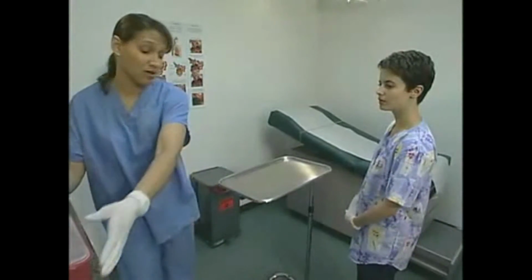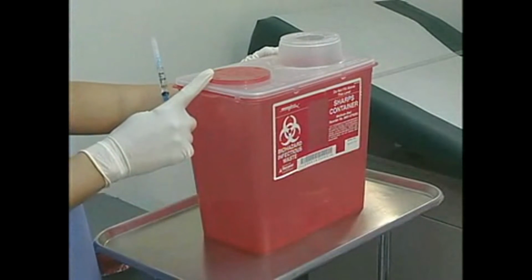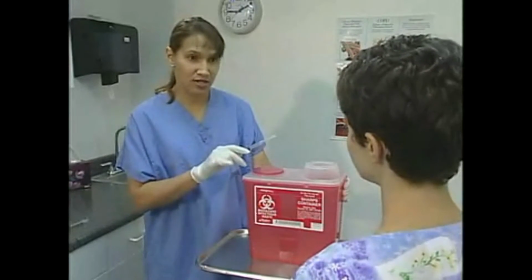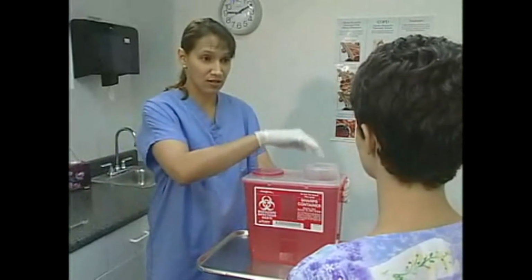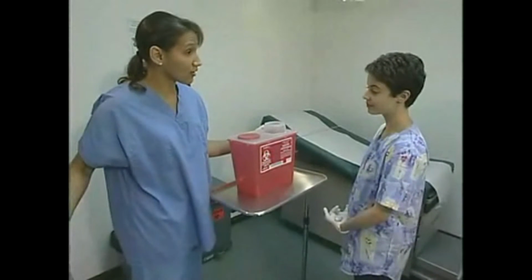Needles and other sharp objects should be disposed of in a rigid, puncture-resistant container like this one. By the way, these are non-recyclable. Whenever you're handling sharp objects, keep the container upright and replace it when it's about 2/3 full. And never ever reach into the container or try to push anything that's stuck down. That was underlined in the text. Well, it should be, because you could really hurt yourself.